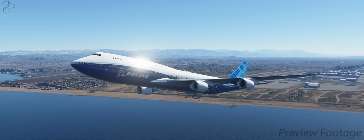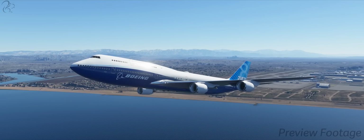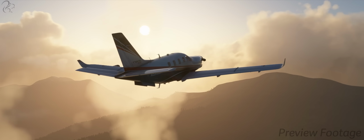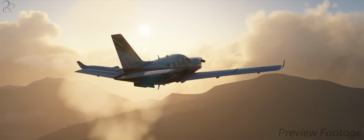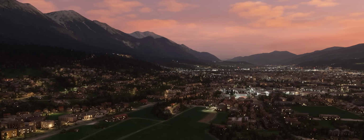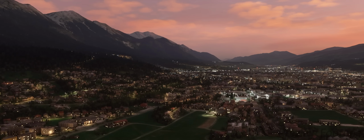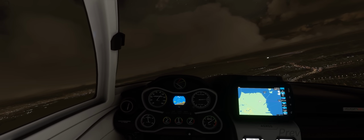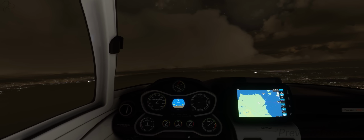Then there's the lighting, which is physically accurate. Light scatters, reflects, casts shadows, is affected by humidity and pollution, and emits not just globally from the sun, but from all light sources such as streetlights, buildings, and airports. Nighttime VFR is possible worldwide.